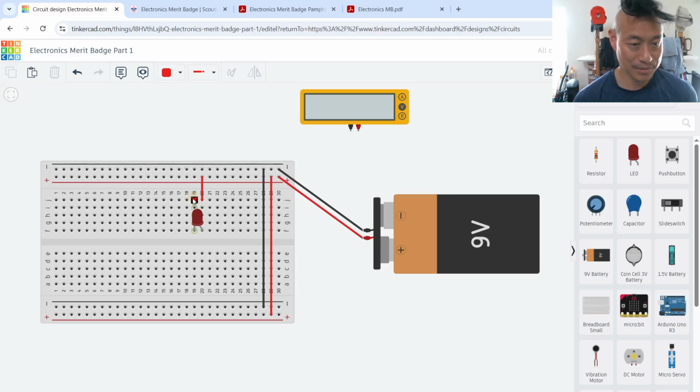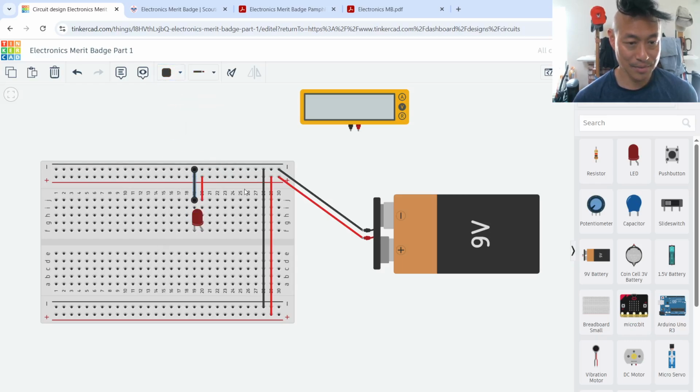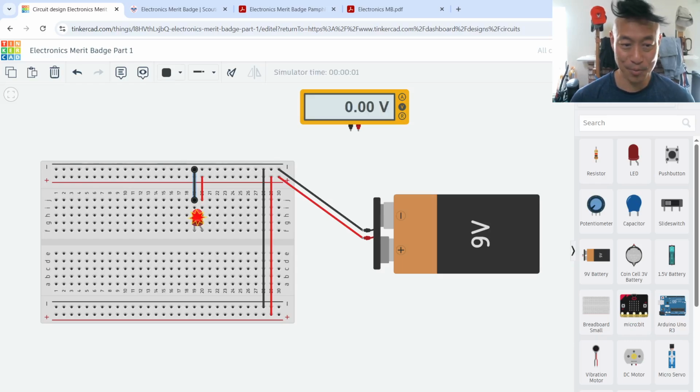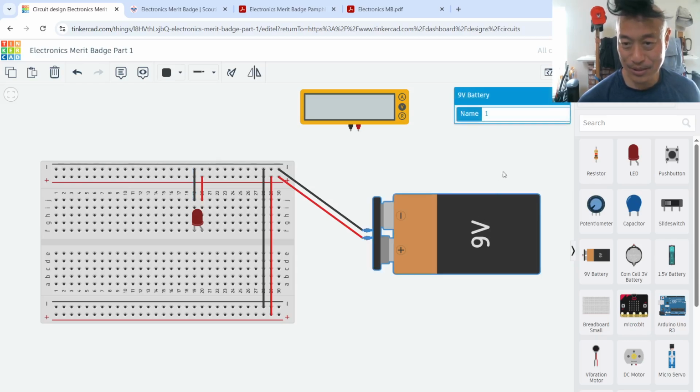So we're going to create a positive to negative immediate run. This you should not do, actually. 9 volts is not 1.5 volts, but let's go ahead and play it out. Boom. I blew up my LED. Not good, right? So with 9 volts, different than 1.5 volts. Let's see if we can change the battery. No, they won't change the battery type for us.